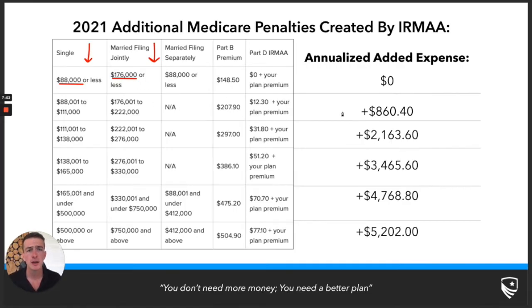The first added expense, the first penalty zone here, adds in 2021 $860.40. Why? Because they're going to see a Part B premium increase and they're going to see a Part D premium increase as well. So $860.40. They would just have $860 if you're a single filer. If you're married filing jointly, however, and you are both on Medicare, you can basically multiply this by 2 because you're going to have 2 premium increases here.